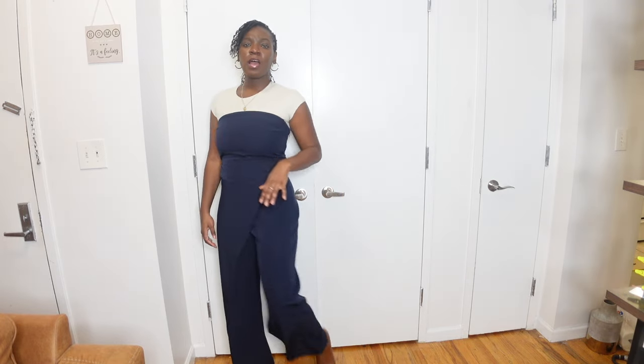We have it with this top, which you've seen already. I paired it with this top and then some brown booties to make it a little bit more of a warmer look. I think this is super cute. I feel like I could add a belt, but I wouldn't want to. That's too many layers for me personally.